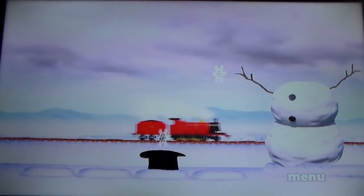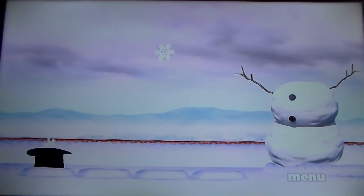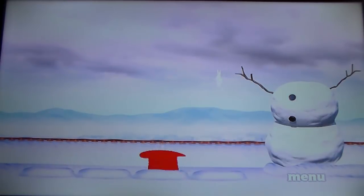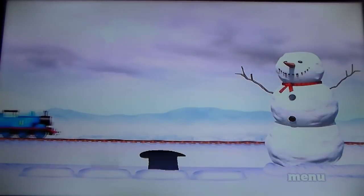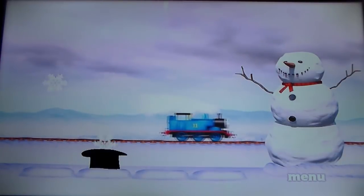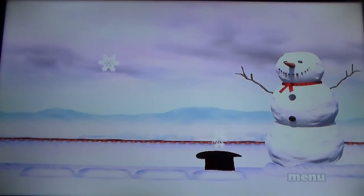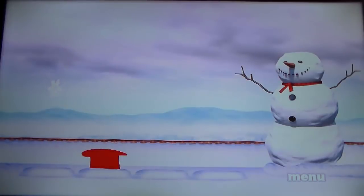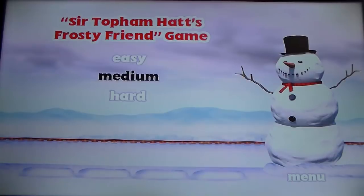The snowman is complete. We're almost finished. Let's keep building. The snowman is coming along. The snow is falling faster now. Let's catch the falling snowflakes. What a fantastic snowman! Sir Topham Hatt and the children of Sodor appreciate your help.